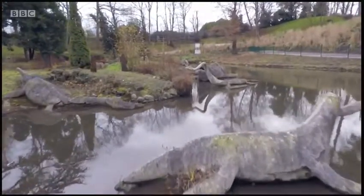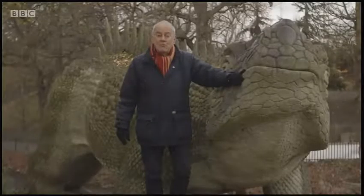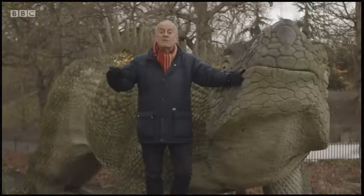So finally, these neglected creatures can be given a new lease of life, and this original Jurassic Park restored to its former glory. What can possibly go wrong?